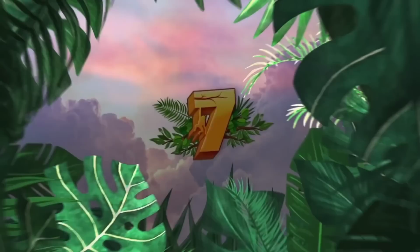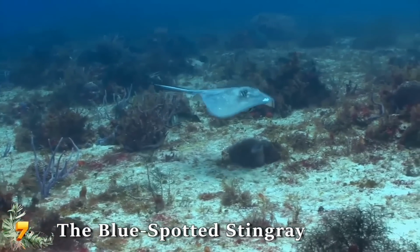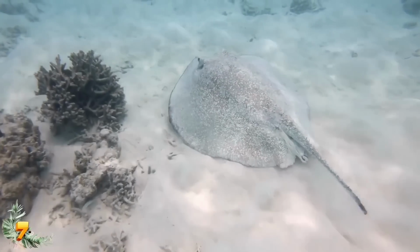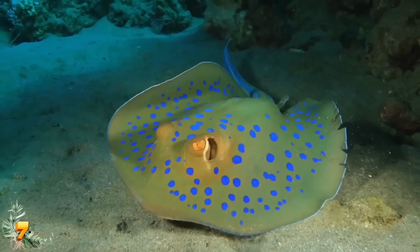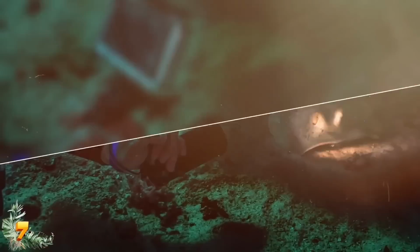Number 7. The Blue-Spotted Stingray. Ever since Steve Irwin was stabbed in the heart by a stingray, these underwater animals have had a pretty bad reputation. And while most stingrays are completely harmless, there is one particular species that is significantly more dangerous than the rest. This is the blue-spotted stingray, and when threatened, they can use their tail spine to deliver a gush of venom into an unsuspecting diver.